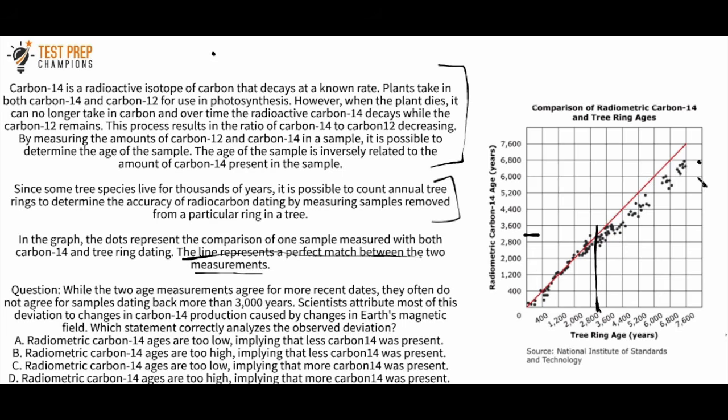So after 3,000 years though, which would be everything to the right of this little black line I drew, everything over here, we note that almost all of the dots are below the red line, and quite a bit below the red line too. And so what you need to understand here is that values below the line are less than the predicted value. So again, the red line predicts what the values would be if there was a perfect match. Since all of these values here are below that red line, that tells us that the radiometric carbon ages are too low, all right?